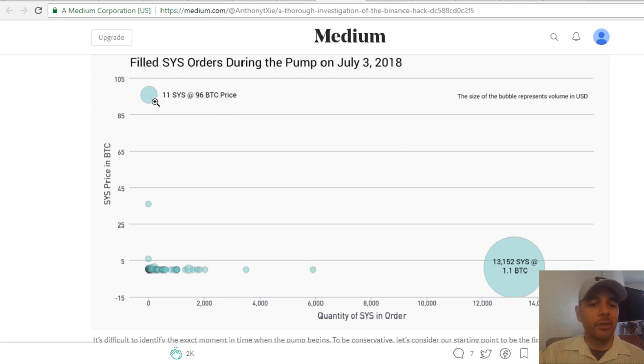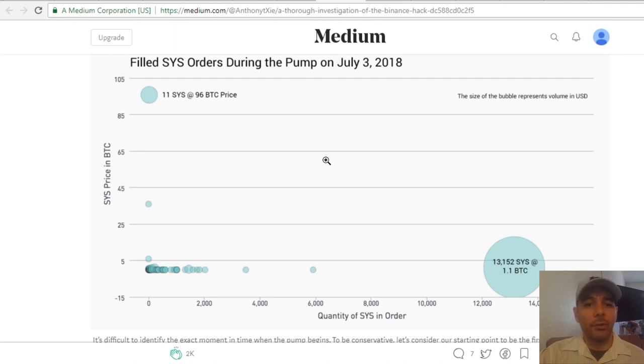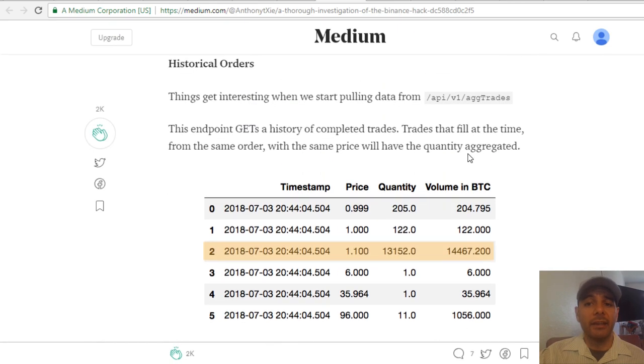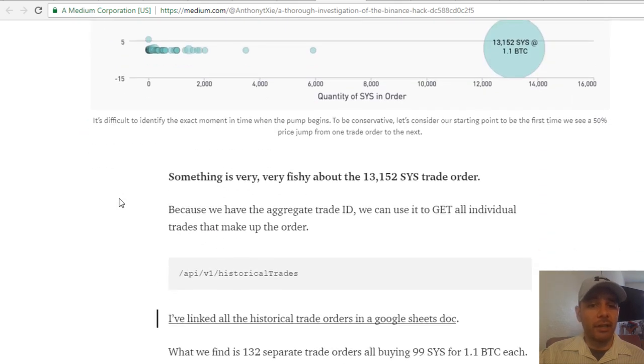Everyone was looking at this. Nobody was really looking at this one down here. It was 13,152 Sys at 1.1 Bitcoin. So that's a whole lot more money, 97 million, taken out of this big bubble right here, as opposed to the little one that we were looking at. So that's $100 million that someone was able to get in there.